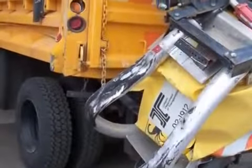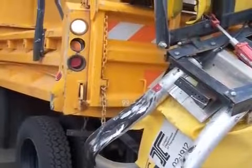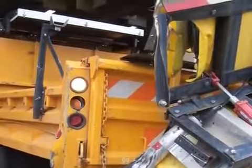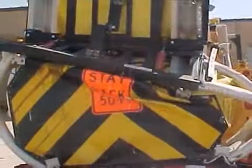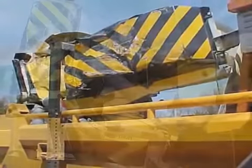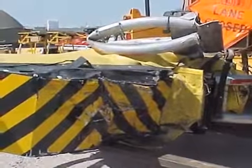The Scorpion truck-mounted attenuator, with its hydraulics still intact and operational, was folded back on the support truck and driven back to the maintenance yard for replacement and redeployment back into service the next day. The Scorpion impact attenuator has been saving the lives of motorists and construction workers on highways throughout the world. Every Scorpion truck-mounted attenuator has the potential to save many lives. It's a small price to protect the lives of motorists and construction crews on the highway.